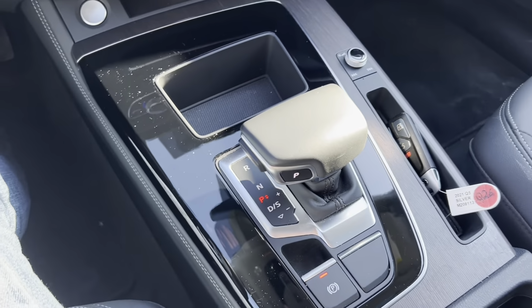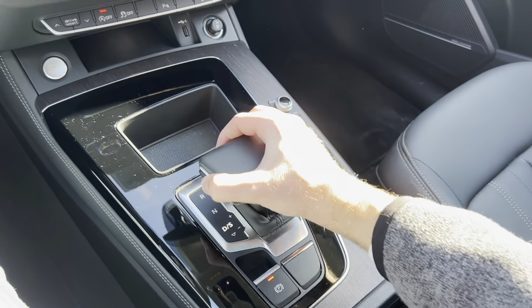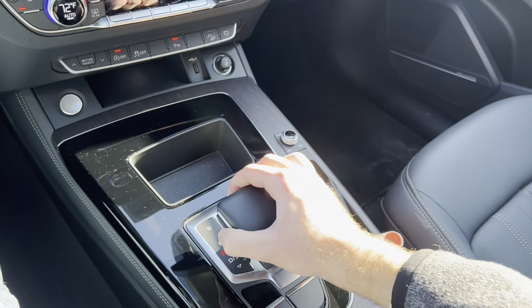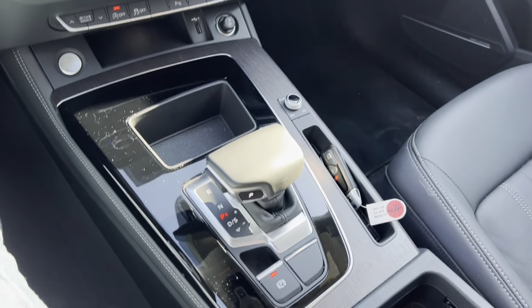You know, you guys have seen this shifter forever. I have a video on YouTube of how the shifter works with almost 2 million views on it. Actually, another cool thing. Put it in manual mode, put it in park, it goes back over. Very exciting.